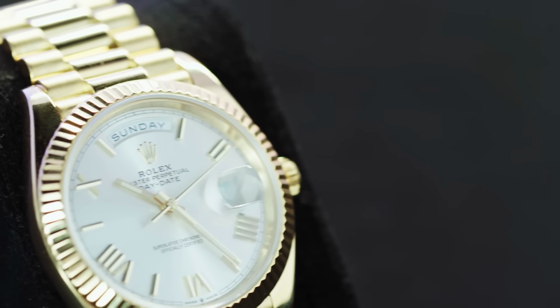When it comes from Rolex, when it's Rolex diamonds, people want to know that they have their warranty with Rolex still. With Rolex, you get a 5-year warranty from the date of purchase on your Rolex paperwork.